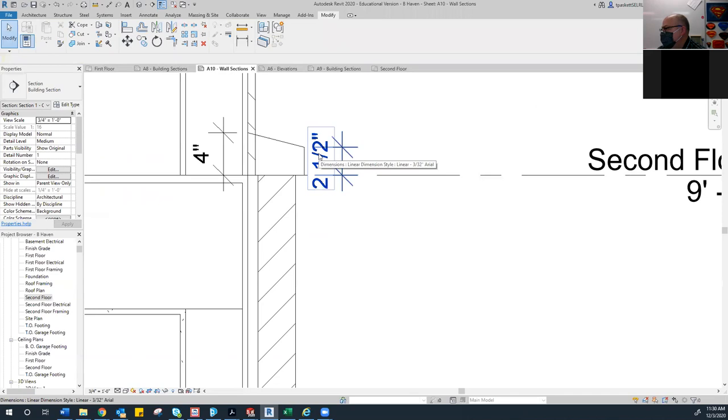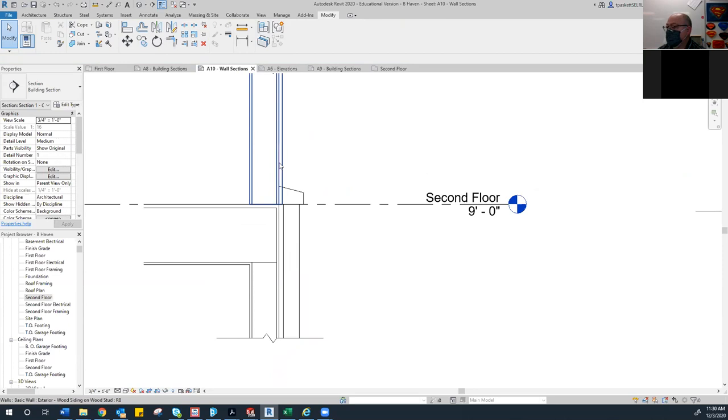It could be rounded edges. It could be concrete. It could be cast stone. It could be carved stone if you want to pay the money for it. But I just want to make sure it looks like a cap piece. Once I get that in, I'm just going to take the dimensions out. And that gives me now my transition from the brick wall to the siding wall.